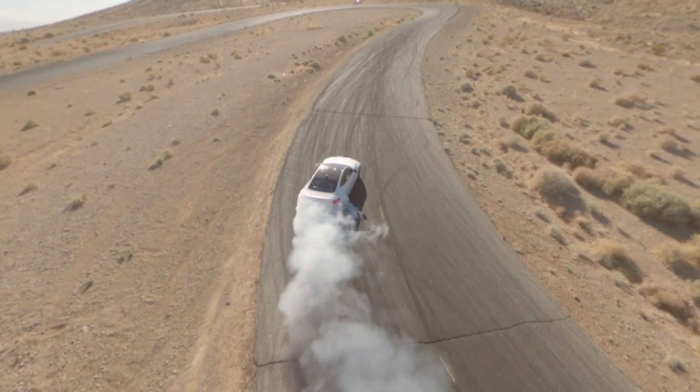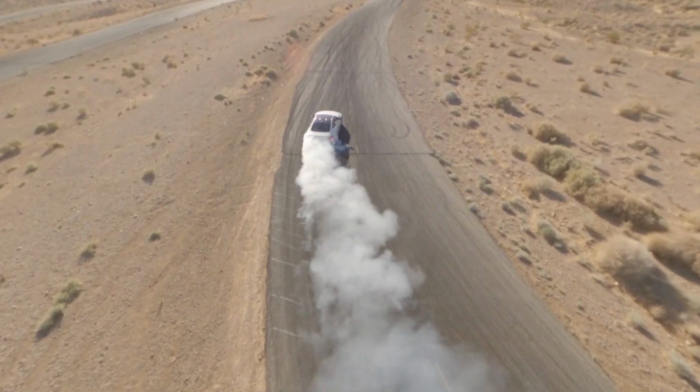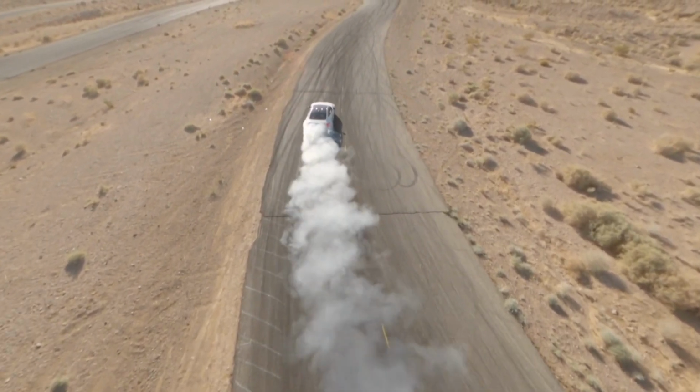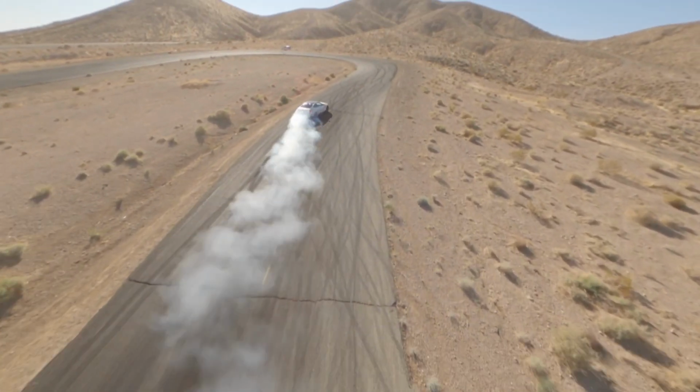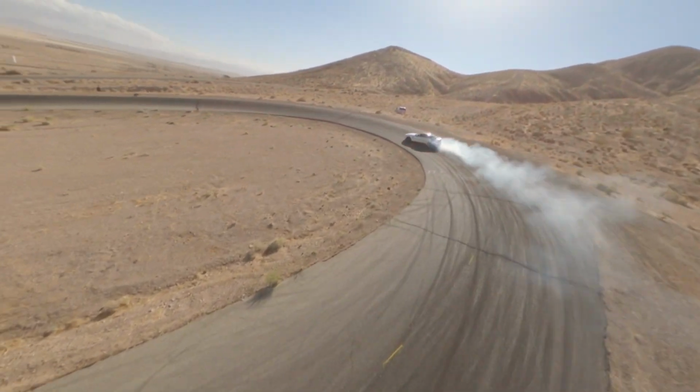Shebang. Yeah, that smoke just looks so good in that light. Of course, once they color correct it too, you know, this isn't graded. This is just straight up. I always shoot flat.